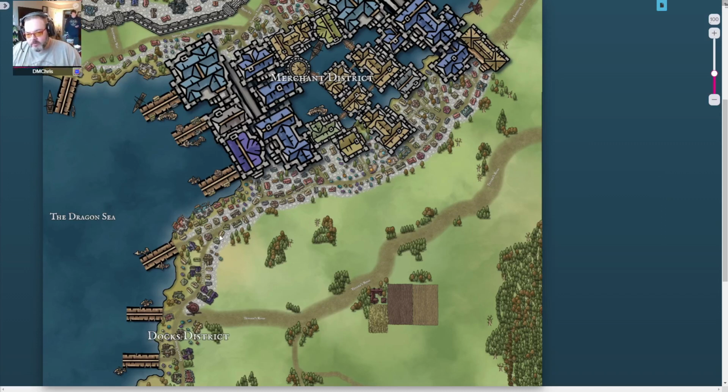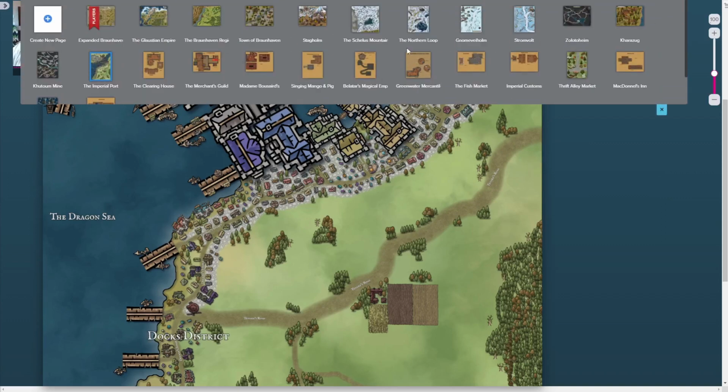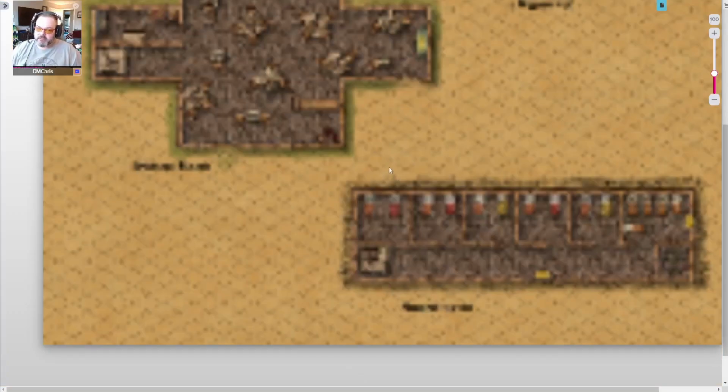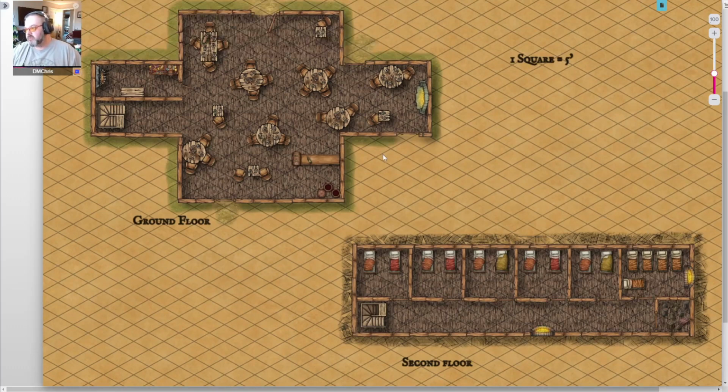So right here, this building is probably the worst inn in pretty much the Glaucian Empire. It is a terrible, terrible place, and it is called McDonald's Inn. The one thing that can be said about McDonald's is that they are inexpensive, because most of their food is a little bit moldy. Their wine and ale is of the lowest quality.